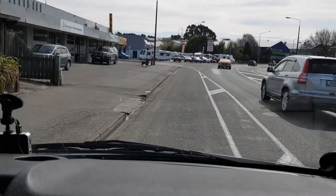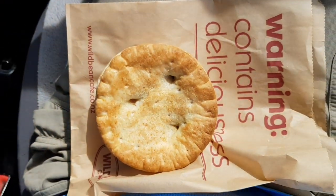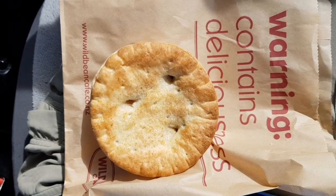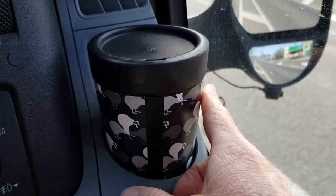So I've just pulled over to the side of the road so I can eat my lunch, and it is the classic mince and cheese pie. So this is a meat pie. So what I missed, it's great pre and post hiking food. And my coffee. I use a reusable cup.